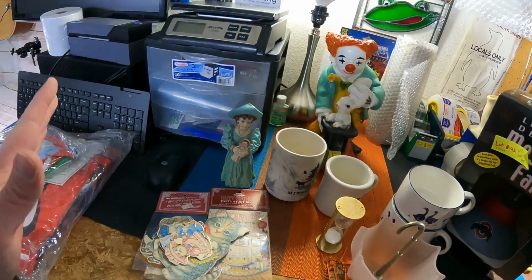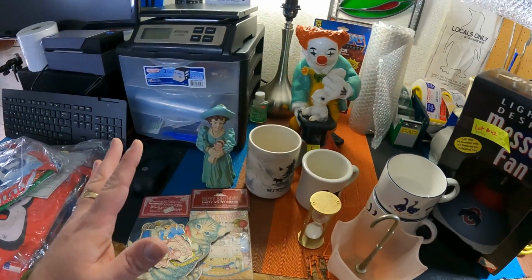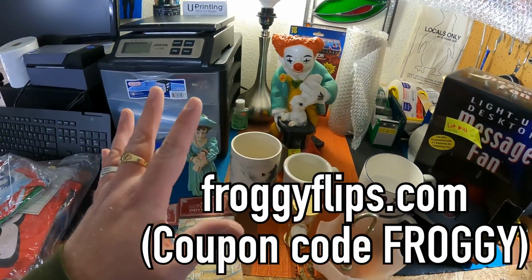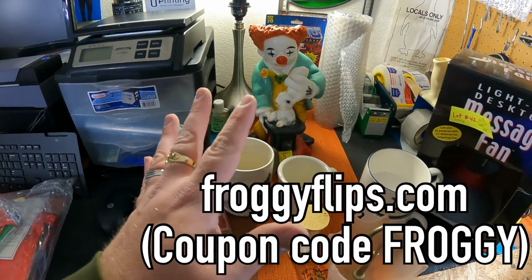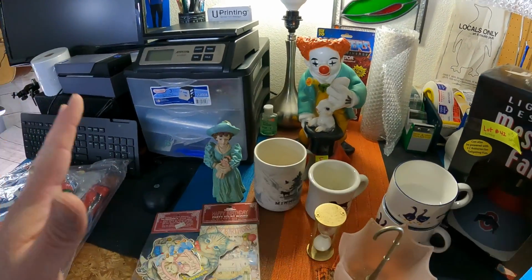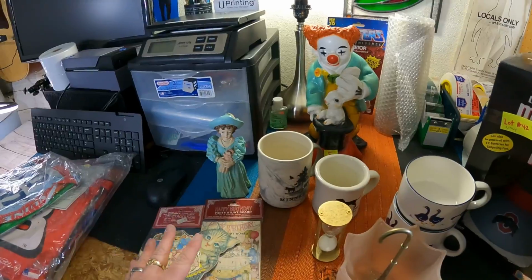Most of this stuff I'll probably put on froggyflips.com for a while just to see how it does. I actually figured out how to make a coupon code for that too. So I think what I'm going to do is the coupon code Froggy. If someone uses the coupon code Froggy and buys at least 2 things, they'll save 20% off their entire order or something like that. So I think that's what I'll do with most of this stuff I got from the auction. Just let it sit there for a couple weeks and see how it does.